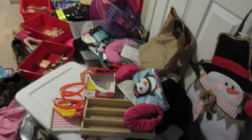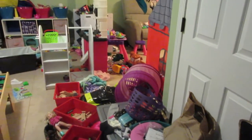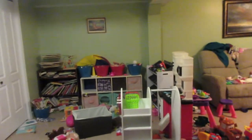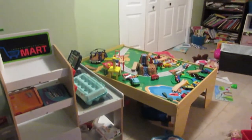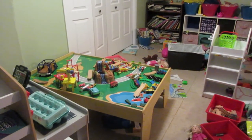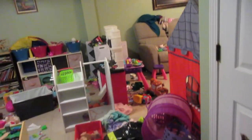So this here is back from January that actually needs to go here. Here's our steps to go back upstairs. But we have an area over this way. This section over here is for the kids' play area, and this is everything that needs to be cleaned. We have a grocery store that everything needs to be put back in order. We have a train table set that everything needs to be put back in order. And all of this area needs to be cleaned.